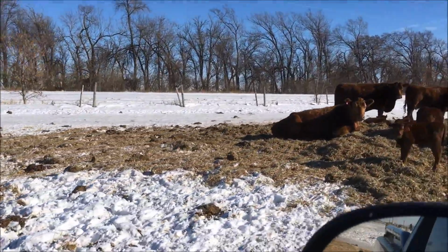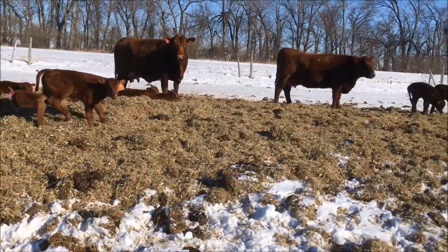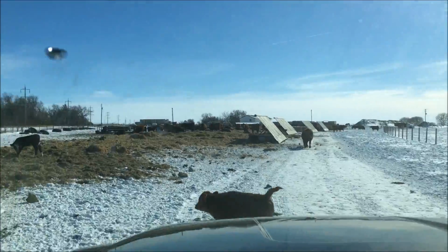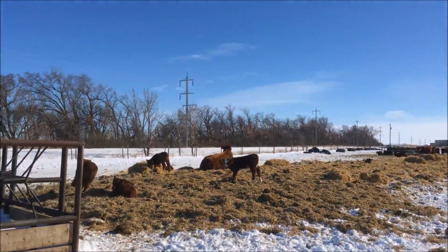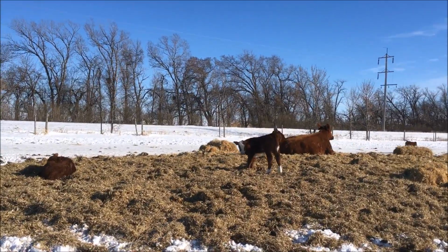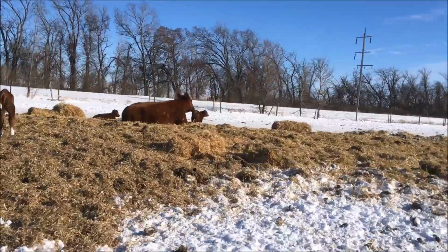Let's shake him. But like I said, there's lots of babies around. Out of the way! There, that's my wife's favorite calf there. Little socks, white down tail.